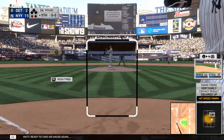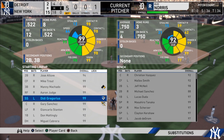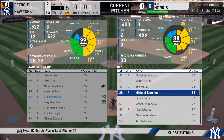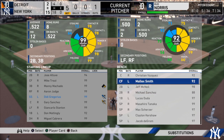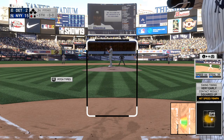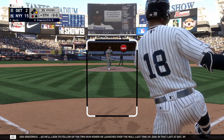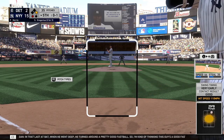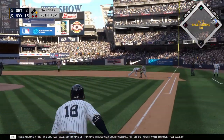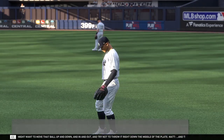Now batter, shortstop, ready to take his. Again, Didi Gregorius, as he'll look to follow up the two-run homer he launched over the wall last time up. And on that last at-bat when he went deep, he turned around a pretty good fastball, so I'm kind of thinking this guy's a good fastball hitter, so I might want to move that ball up and down and in and out and try not to throw it right down the middle of the plate. And they will apply the tag between first and second. It's a double play, ladies and gentlemen, and just like that, the side is retired.